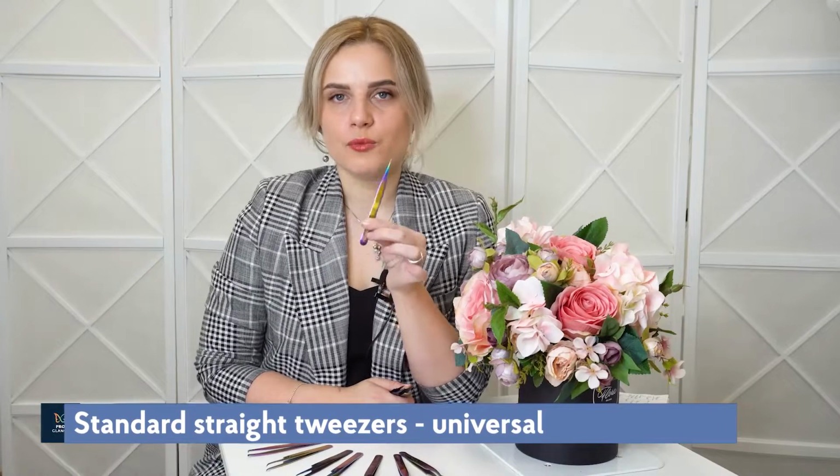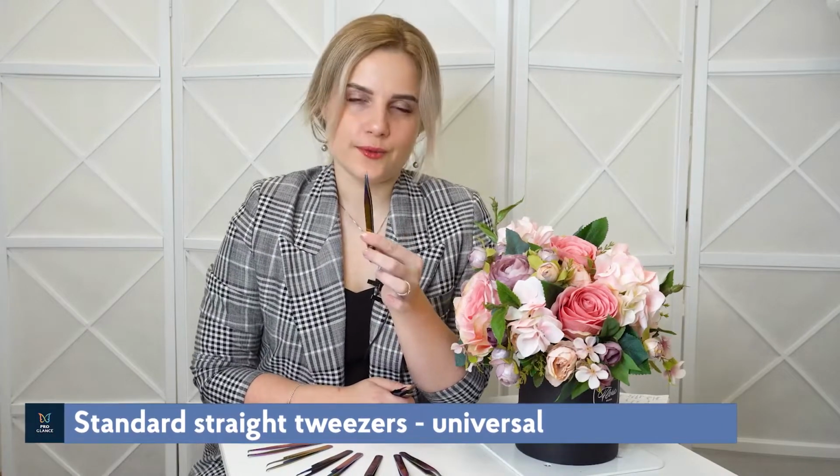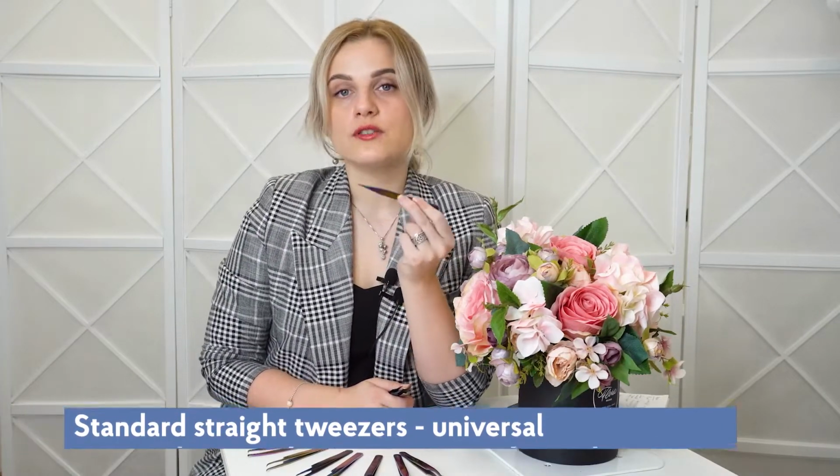Why am I holding 3 different forms of straight tweezer? They vary by the number of shoulders. Shoulder is a groove on the tweezers. This is a standard straight tweezers without shoulders. It's easy to handle for any lash maker. The second one is a tweezers with one shoulder.